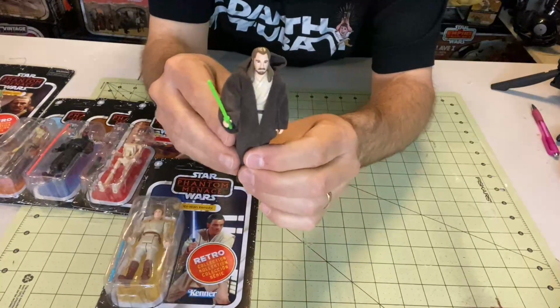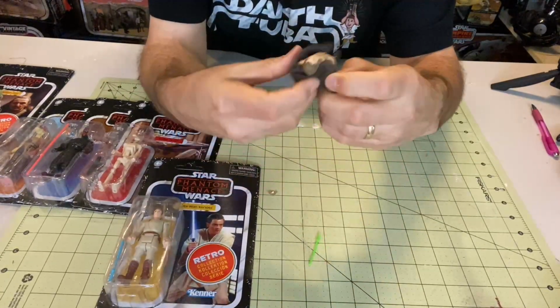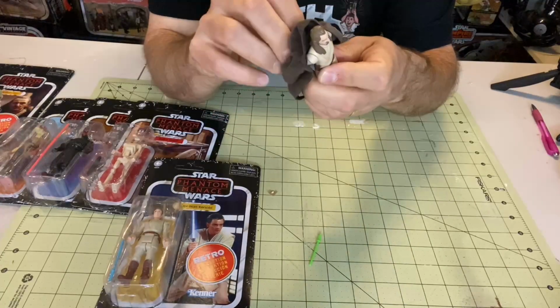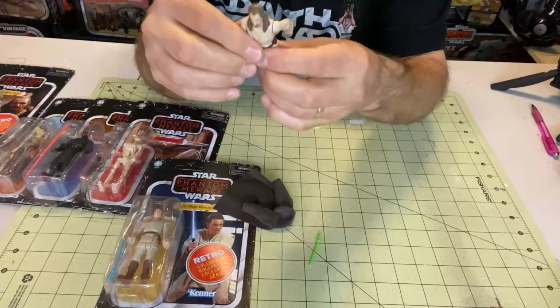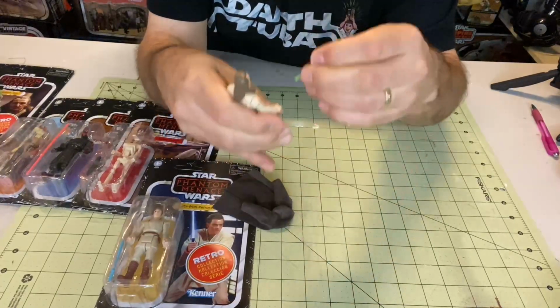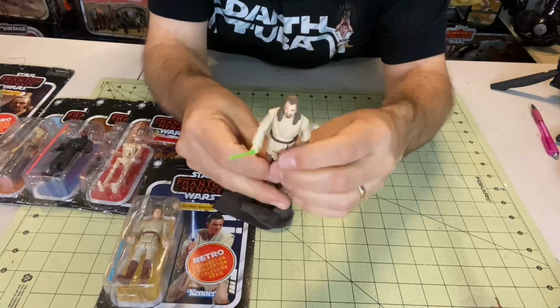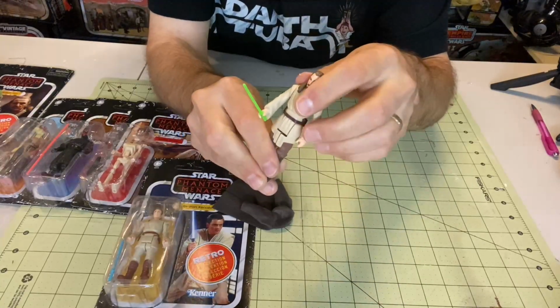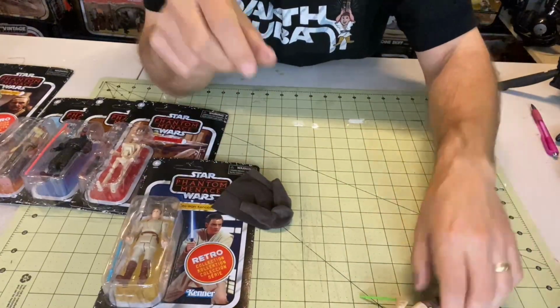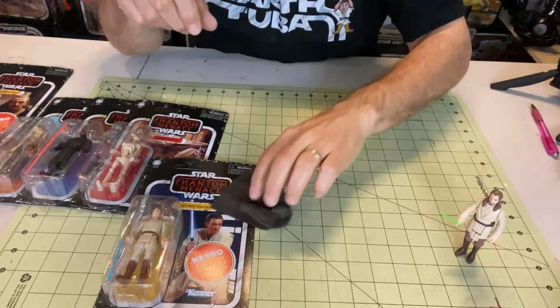All right, so really cool figure. Oh, they handle the lightsaber so well. Just out of curiosity, you're really getting two different kinds of imagery, right? There he is by himself with just his pose that you would see him fighting Darth Maul with Obi-Wan. That's cool.